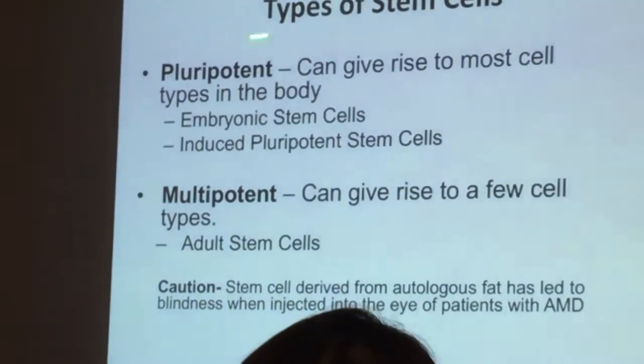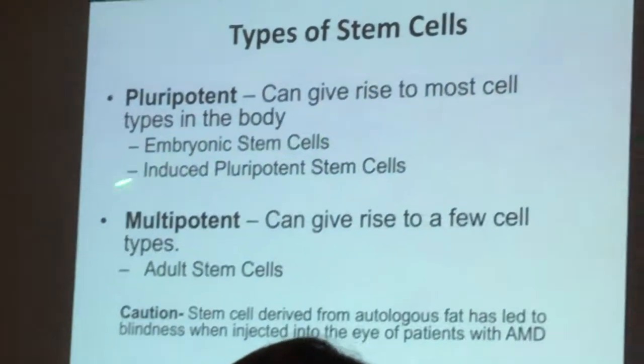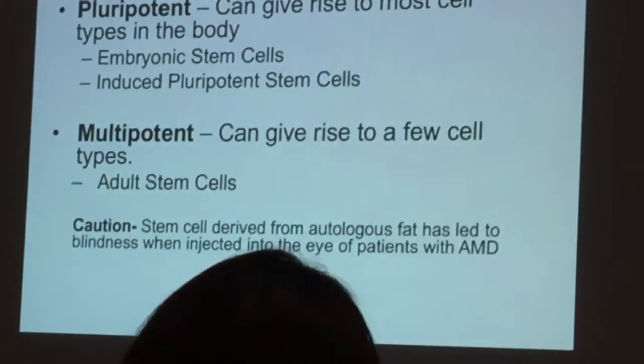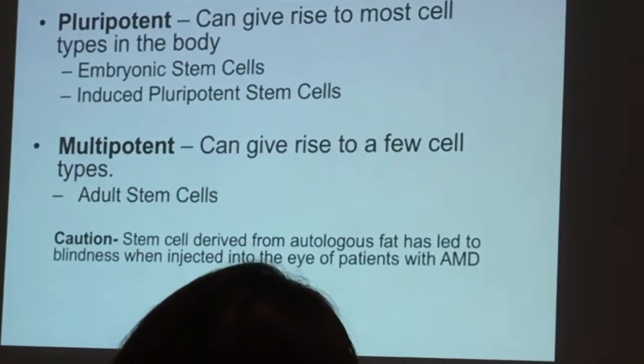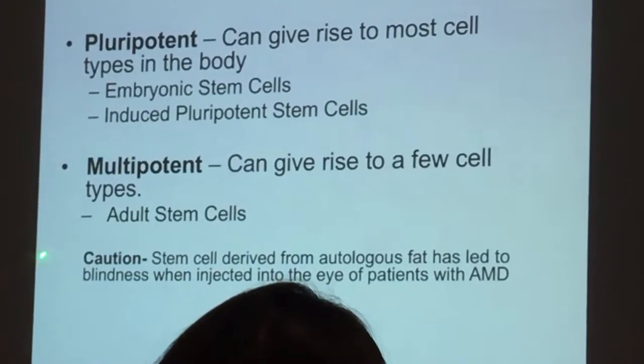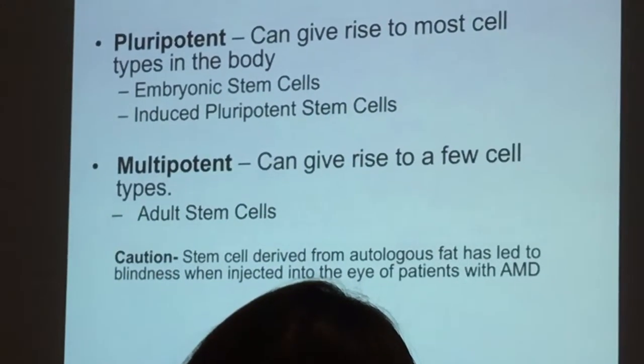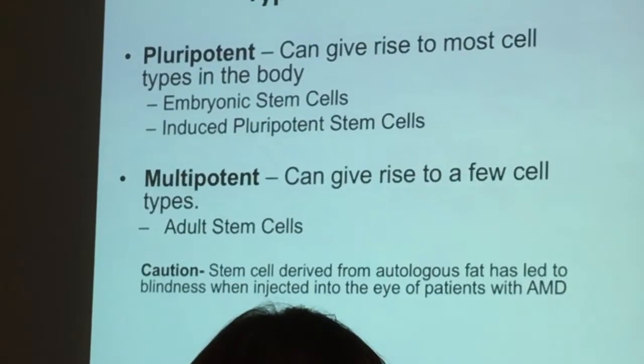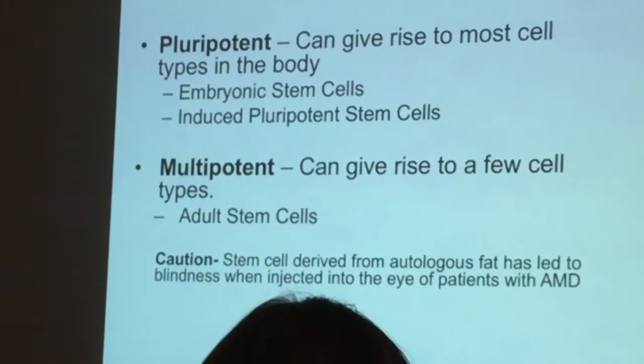So again, pluripotent cells come in the form of embryonic stem cells and iPS cells. Multipotent cells can give rise to a few types of cells, not all. Adult stem cells do this. There are some of these present in the ciliary body band in our eye, and it may be a source for RPE.